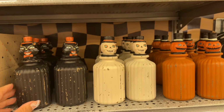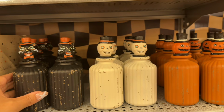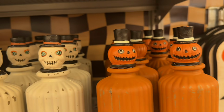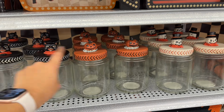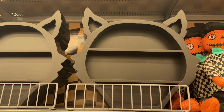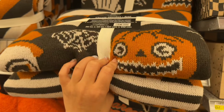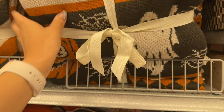35. These look like little potion bottles. These are $10 each. These little jars are 13. We have the vintage kitty, the vintage jack-o'-lantern, and the skeleton. This little kitty shelf is 45. Ooh, this blanket looks really cute. It's $40. Ooh, I like this blanket.